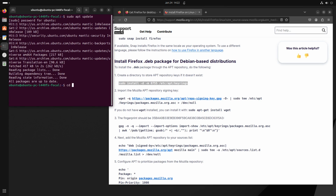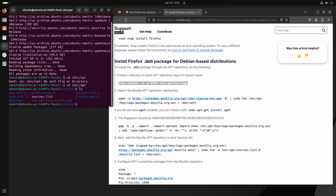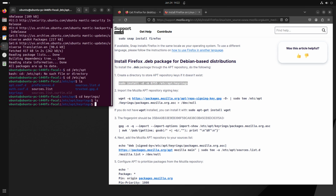So let's do cd /etc/apt. Oops, of course I need to do cd /etc/apt, not staff, whatever I just did. All right. And here's your keyrings. So let's look into the keyrings file there.